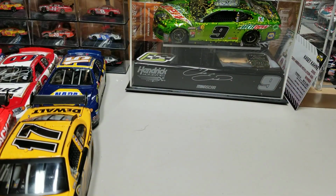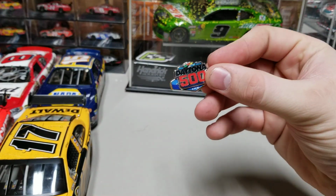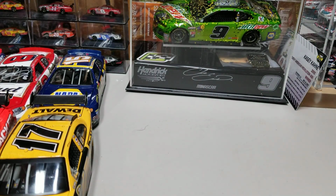And then here's the 2020 race pin right there, looking like that. So that's the 2020 pin, a lot smaller than the other ones, but that is all 20 of them.